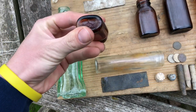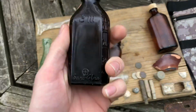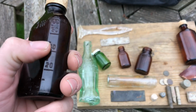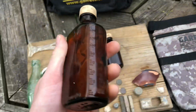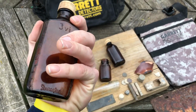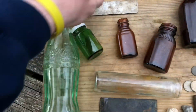A few more bottles through here. Thought they were cool enough to keep. These ones are like medicine ones. Got the old measurements on the side. They've got the plastic top still, so they're not old, but hey, they're kind of cool and they kind of match together. This one's just a bigger version of that, so that's pretty cool.